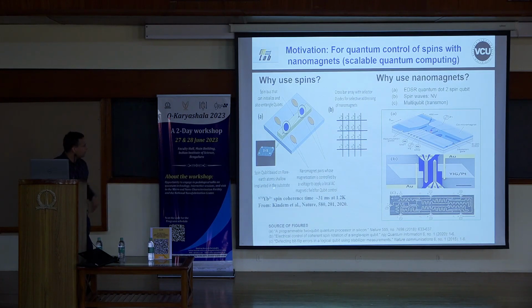Why would you use rare earth? Because the spins are F spins, so they are more isolated from the environment, so you get higher coherence time at reasonable temperatures. You don't have to go to millikelvin, etc. Right? The question is, how do you control these spins, right? So spins are isolated, they give you good coherence time, but is there a scalable way in which you can control them?